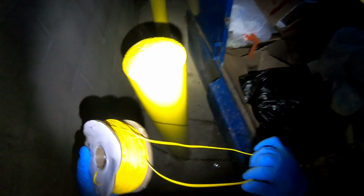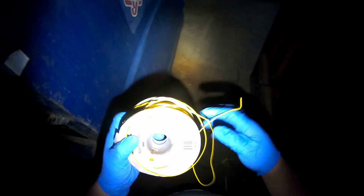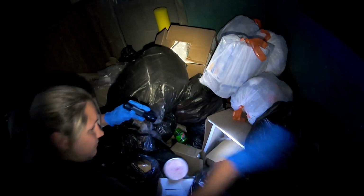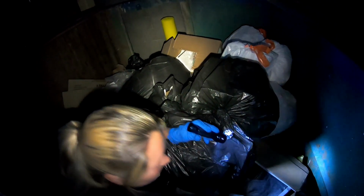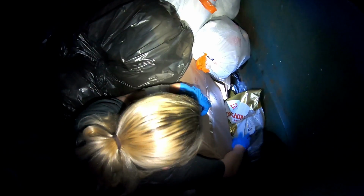We got some very thin gauge insulated copper wire. A bunch of like other home trash or something. Yeah. Is that an empty bag?